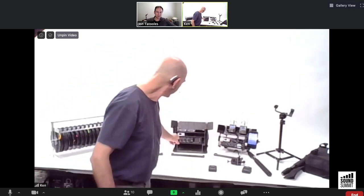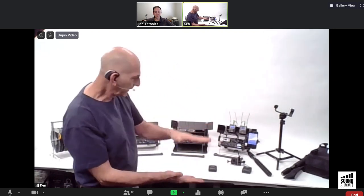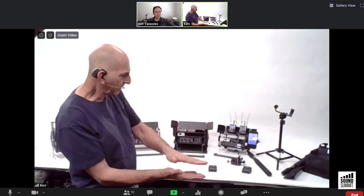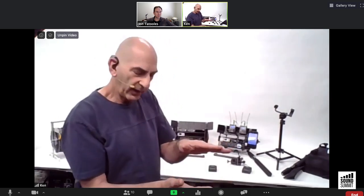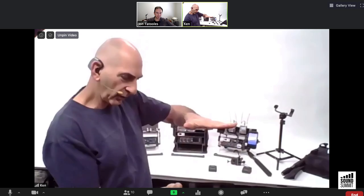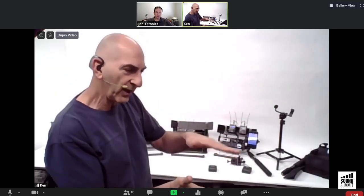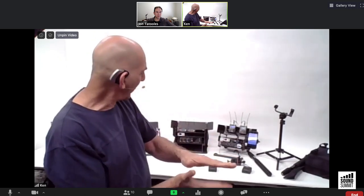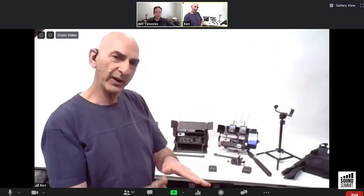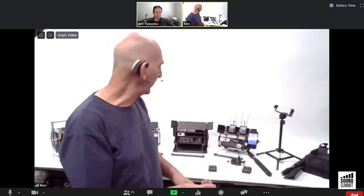And the way we do it is the carbon fiber plates change height. And so they compress. We have rubber bumpers on. So your recorder's sitting on a nice cushion of rubber bumpers and it's squeezed. And that's what holds that in place. And so just by changing the height of those plates, we can accommodate any size of equipment.